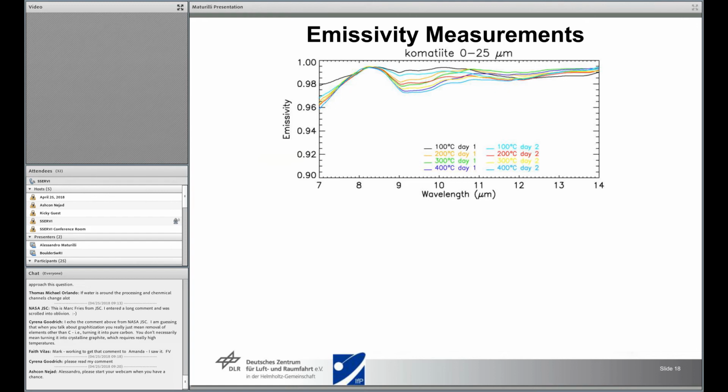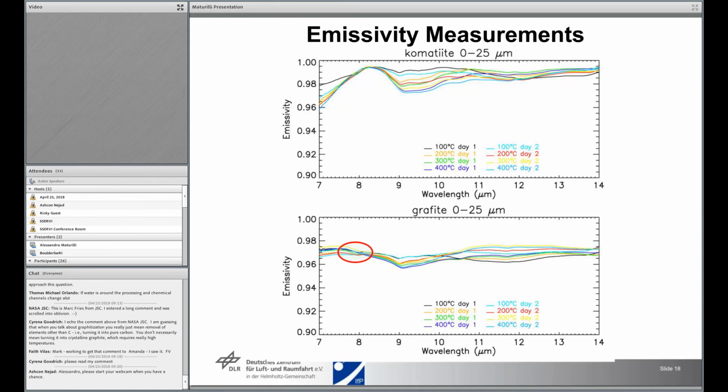Going back to the emissivity measurement, this is komatiite measured at several temperatures on 2 days, and you may see how there is an effect of the temperature on the depth of the bands. You have some band shift, a very well known process happening with increasing temperature. We also measured graphite at different temperatures, and we found an interesting band around 8 microns. This band is much more interesting than the 9 micron band, even if it's weaker, because the 9 micron band is in a region where you have silicate, so you may have many other bands, while the 8 micron band can be quite an important band to detect graphite on Mercury.